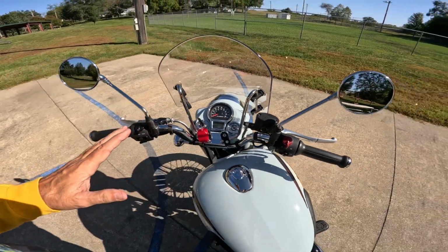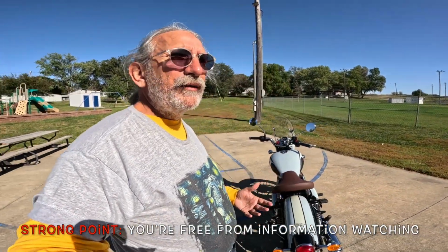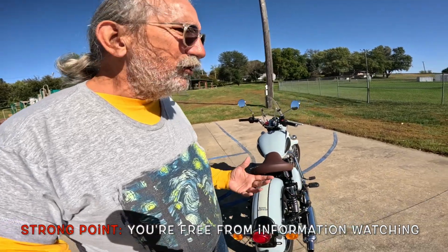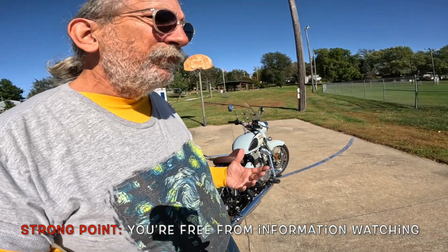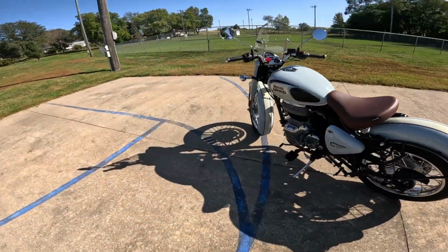But when you're out and about on this bike, you don't have to constantly monitor things. You don't look for those kinds of things. They don't bother you. And it isn't an issue because the bike at 20 horsepower is such a leisurely riding machine. I love these things. I can't say enough good about them.